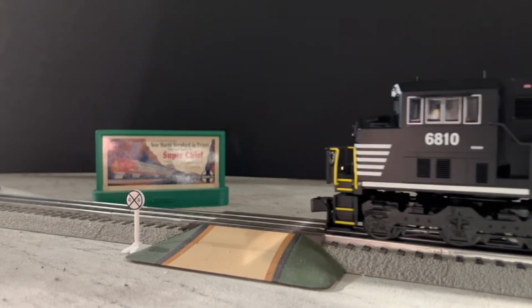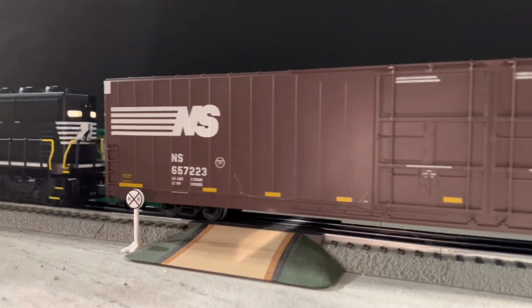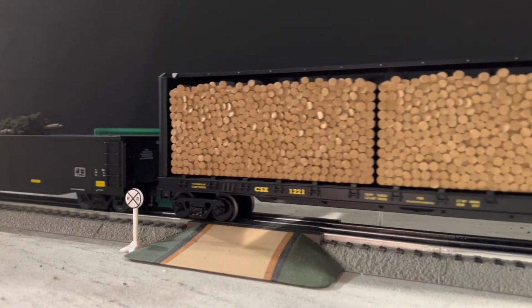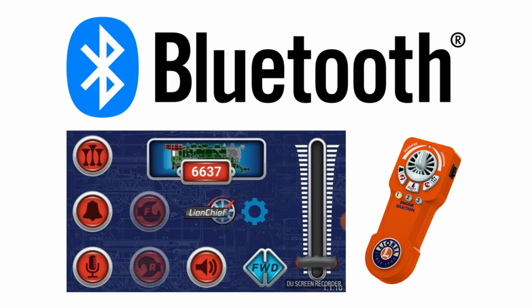To my knowledge, the SD60M is the only Lionel scale diesel equipped with either Lion Chief or Legacy, as all the other O-scale engines in the catalog have exclusively the latter. In the 2017 Volume 2 catalog, Lionel began installing Bluetooth decoders on virtually all recent Legacy locomotives so they can be compatible with the Lion Chief handheld remote or the smartphone app.